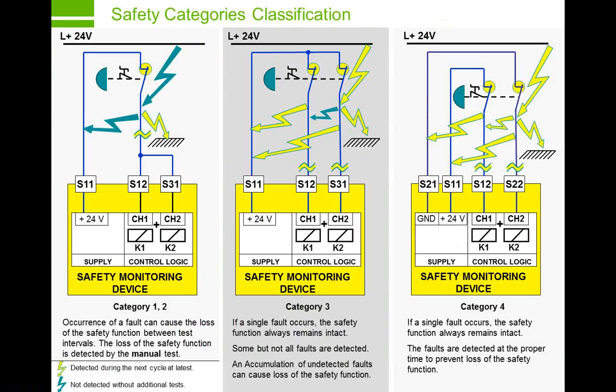Before you can see the different architectures of wireless safety system. Category 1 and 2, you can see the occurrence of a fault can cause the loss of the safety function between test intervals. So if you had a system that was category 1 or 2, you've got relatively low diagnostic coverage. You've got not a great ability to detect any faults.